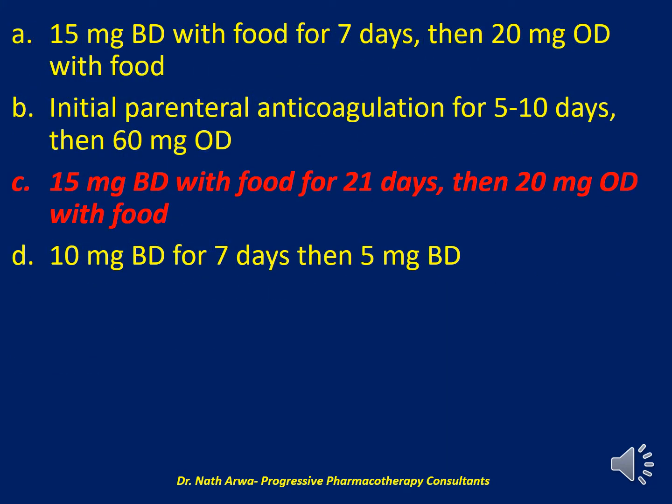In my opinion, C is the correct answer. I would go with the 15 milligrams twice daily for 3 weeks, and then switch to 20 milligrams once daily with food in both cases for a prolonged duration. Now, rivaroxaban is dosed at 15 milligrams BD with food for 3 weeks, then 20 milligrams OD, as I've said, with food for the treatment of DVT.